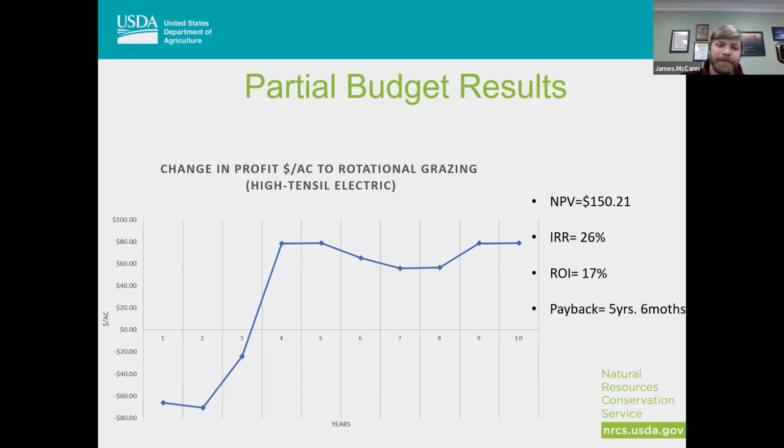So, Tara, anything to add on that and how this graph looks? Super interesting graph, James. Super interesting. And I'm kind of looking at that return on an investment, 17%. That really leaves a lot of wiggle room to suppose the cattle market goes quite a bit down.